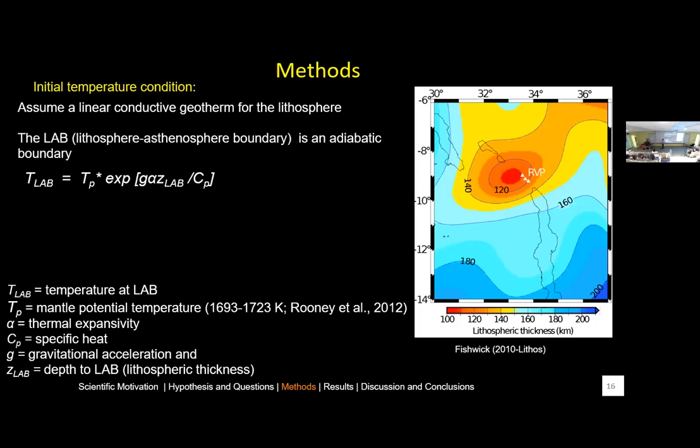So the mantle potential temperature beneath the Rungwe volcanic province has been constrained from geochemical studies by Rungwe et al. And we will use those constraints in this study. So how do we constrain the temperature at the base of the lithosphere or in the sublithospheric mantle? If ZLAB is the depth to the base of the lithosphere, then if we have Z that is greater than ZLAB, we are now in the sublithospheric mantle.